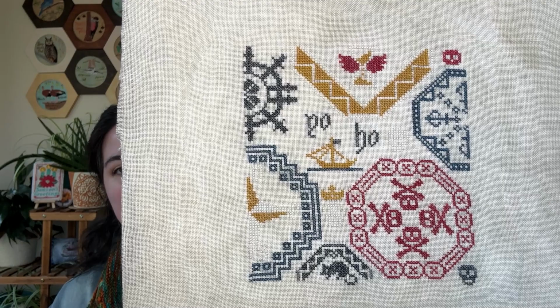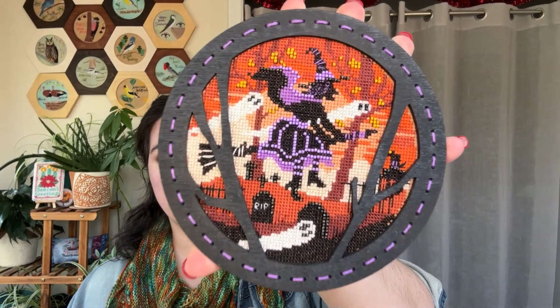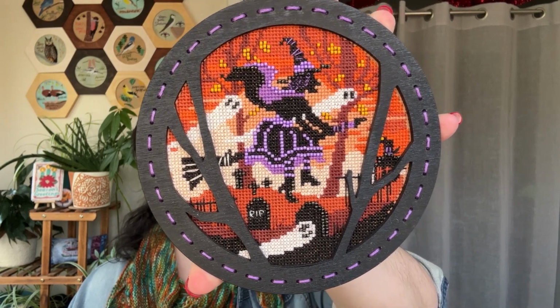But that's okay. I don't know how I want to fully finish this one yet, but it is on the board, so that will be my problem soon. Soon enough. But what is not on the board is my next one. I finished this in mid-February, and this is Evening Stroll by Autumn Lane Stitchery.